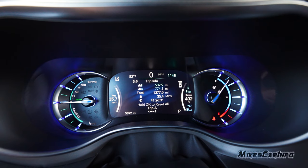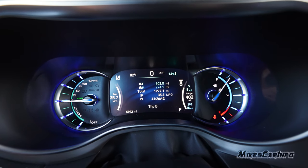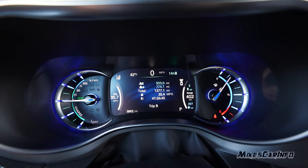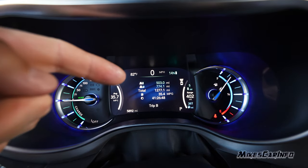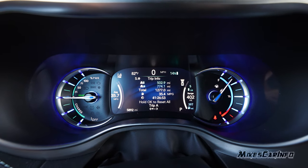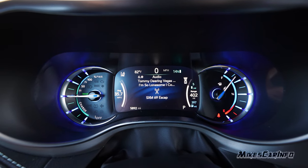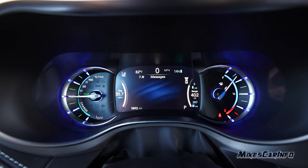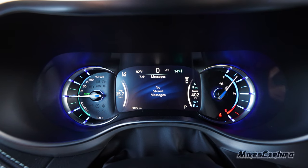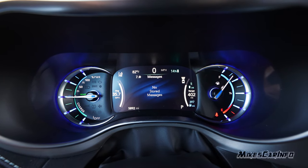Scrolling down again, number five is your trip. You have trip A and trip B. It gives you the range. It also gives you the amount of distance traveled based on the electricity, the fuel, total, average miles per gallon, and the time. There's two of them, so you can reset them independently and keep track of what you're using and how efficient you are and all that kind of stuff. The next one is whatever your radio is doing will show up here. Next one will be stored messages. This is where, if you get a notice when you get in the vehicle, like time to change the oil or something, it'll show up here in the stored messages.